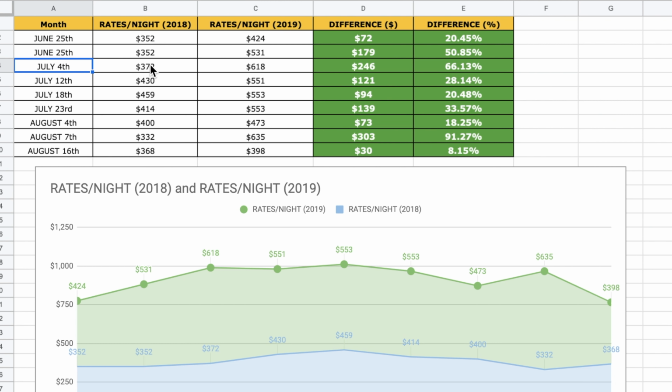Let's go to 4th of July, peak period. Last year I made $372, so a $20 bump up from $352 to $372, bumping up for the peak. And then you can see this year I made $618. That's $246 more per night, or 66% more, my friends.